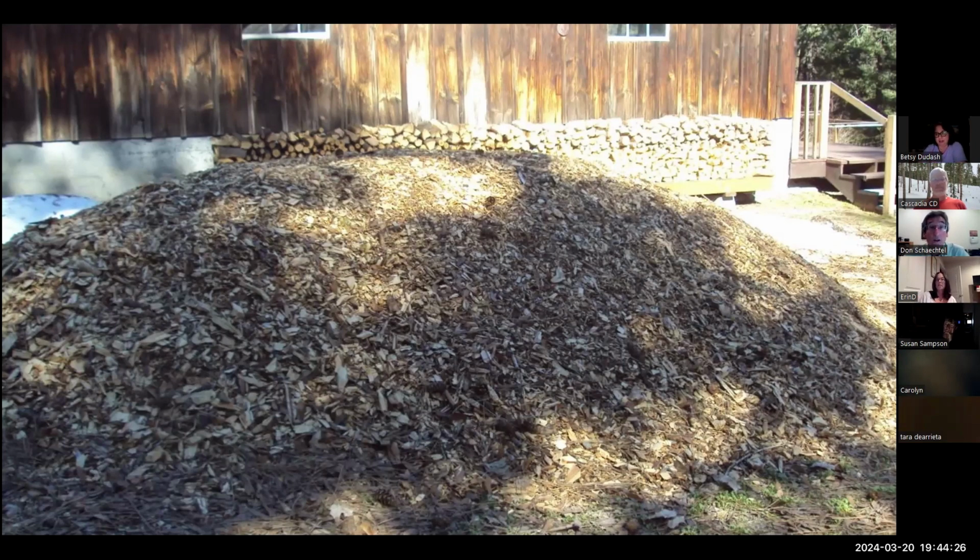Yeah, and ultimately they do break down, which is great. Most of the areas I'm redoing every year. And if you don't want this big a pile, you can go in with your neighbors. And there may even be places now that have these available in smaller quantities.